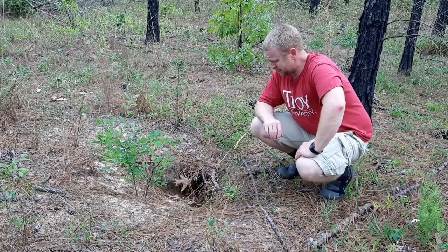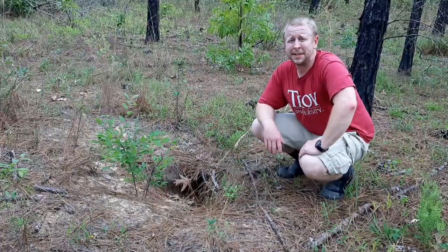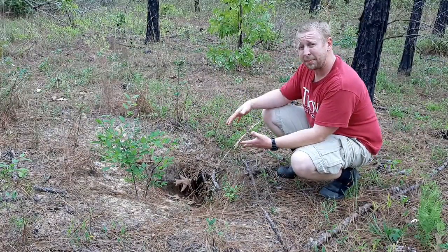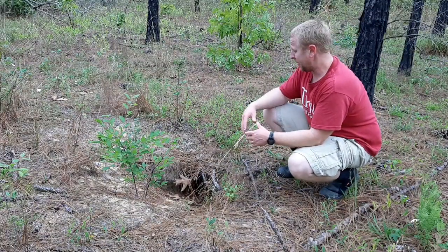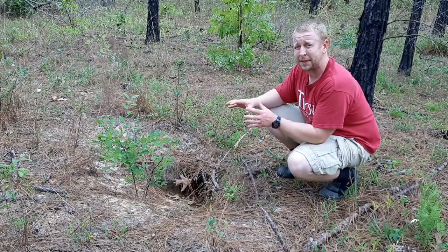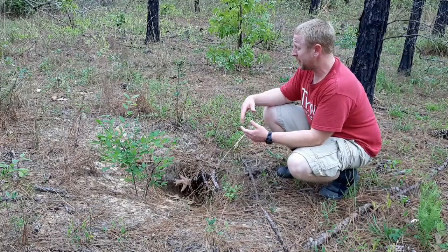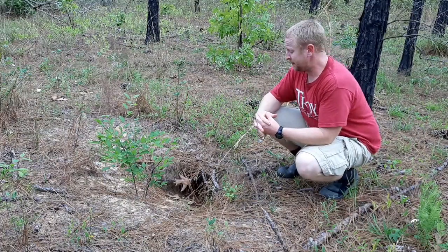Now gopher tortoises are special for several reasons. One, they're known as a keystone species, and that's kind of the big thing, is that they dig these big burrows that can be several feet deep, many feet long. I've heard, talking to other consultants that have actually had to relocate gopher tortoises, that they get well over 6 foot deep and can be 30+ feet long with sometimes branching chambers.